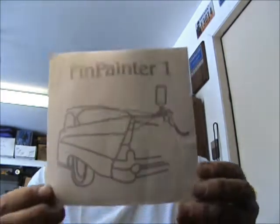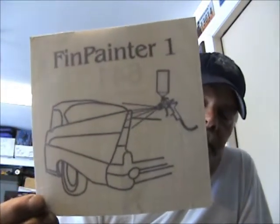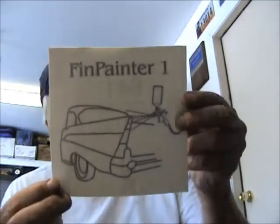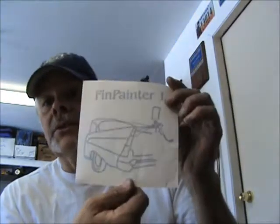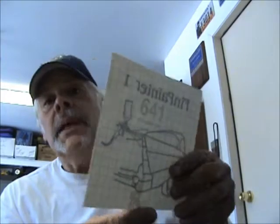What else we got? Here we go. We got one from our friend in Michigan? Yeah, Michigan. The Fin Painter. Stu, Fin Painter 1. Very cool, Stu. Thanks a lot for that. We appreciate it. Love that sticker. That'll look good with the rest of the collection. Check them out. Fin Painter 1.